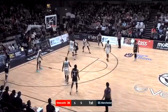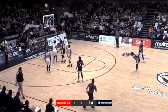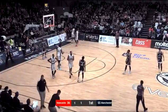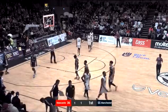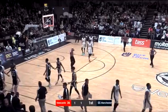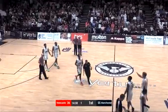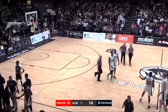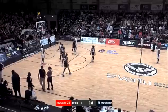You help out on the weak side, because there's only going to be one outcome, isn't there? If he drives and the strong side helps out. Vincent couldn't finish the half for the Eagles, who trail at the break by 55-36, and to be fair, Manchester took real control in that second quarter. The depth starting to take its effect. Been some nice wide open looks.